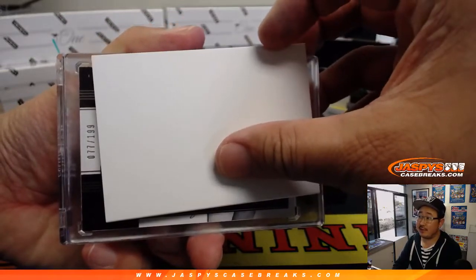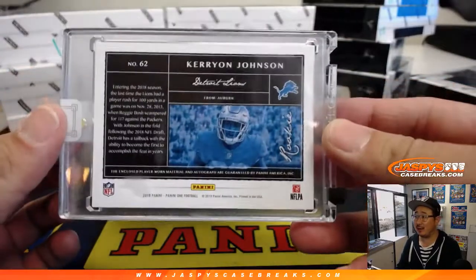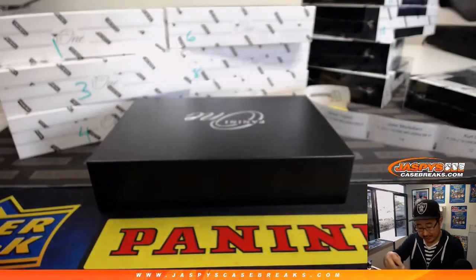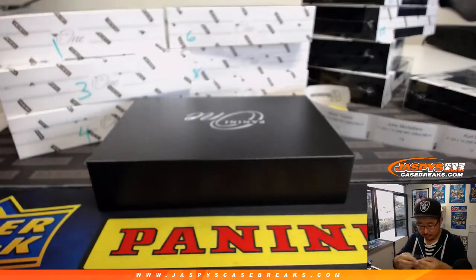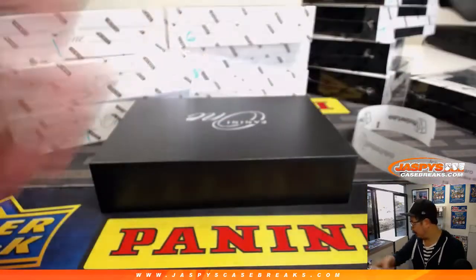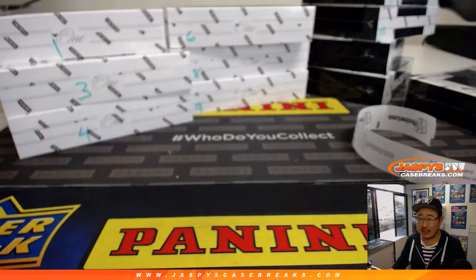We have 77 out of 199 for the Lions. Kerryon Johnson. Carry on my wayward son. Three color dual relic and on card autograph. This stuff looks great. There's box 13. The Packer, Rory, was Marquez Valdez-Scantling.